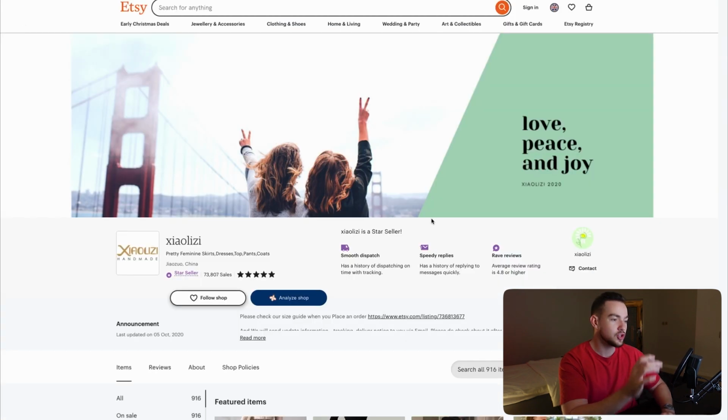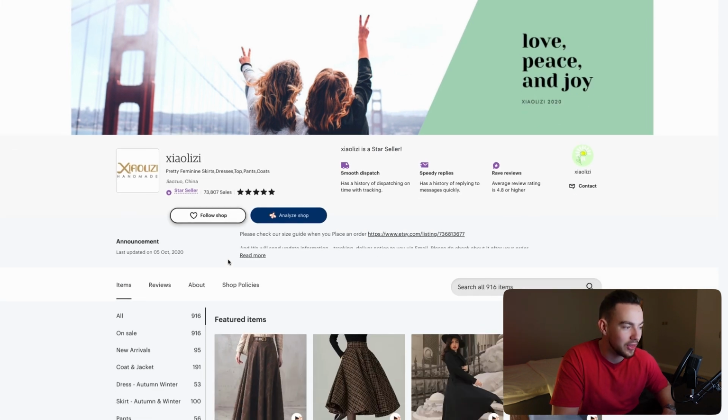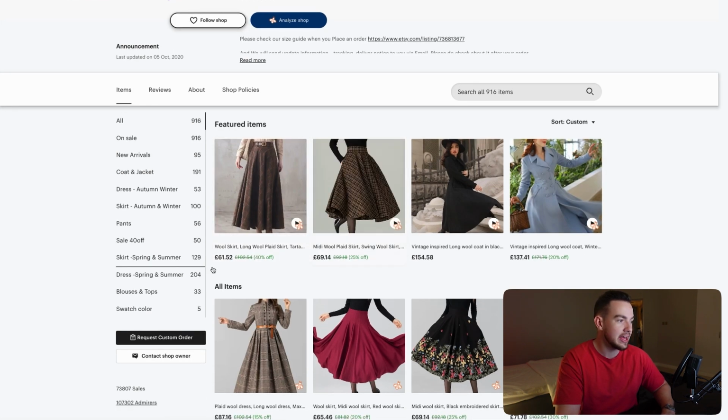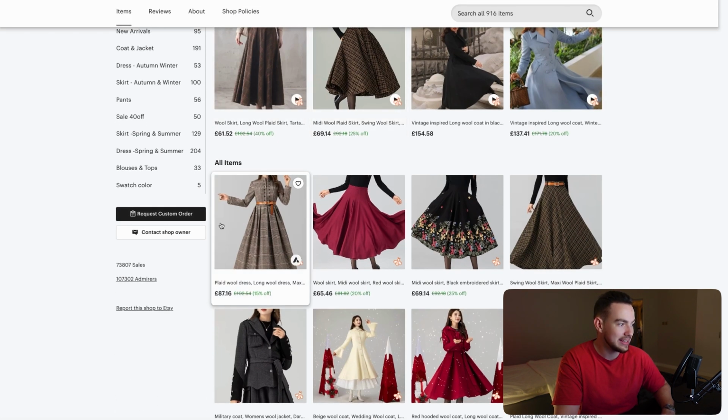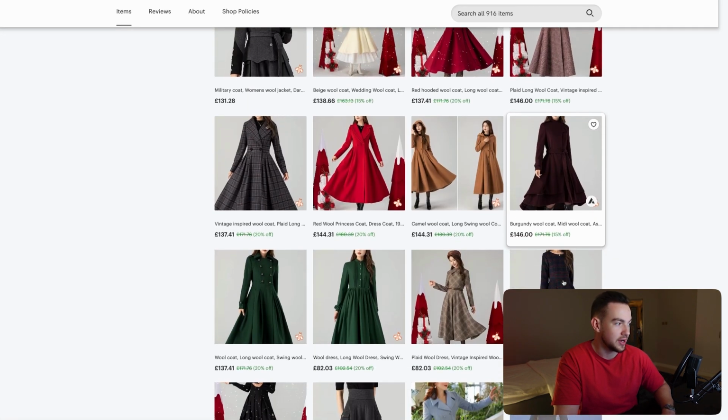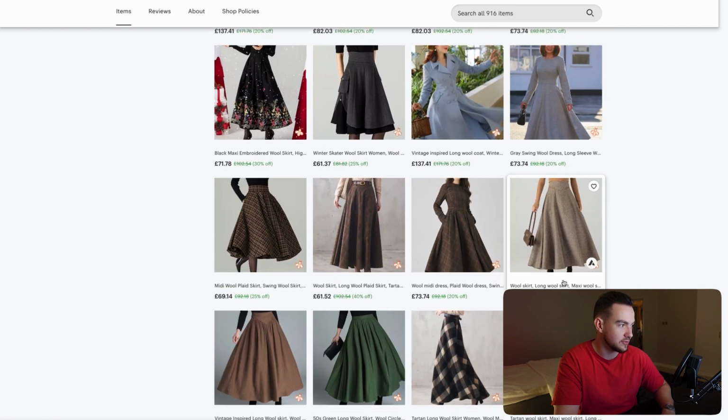Okay, so let's go into what this store actually is all about. So this store is a clothing store. As you can see here, the best-selling items are mainly dresses and different styles of big wool dresses, okay? So let's have a look at all of these different items right here.